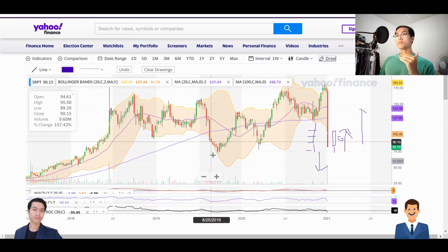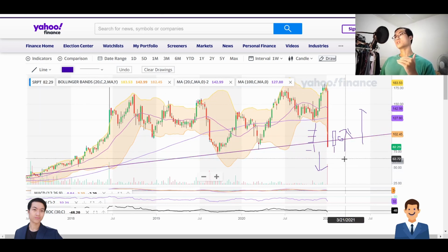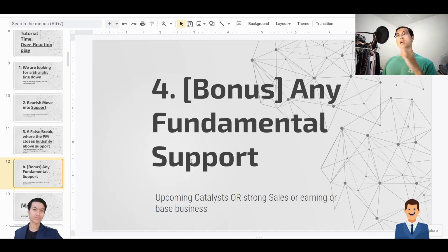Okay, this kind of support will actually support this trend line over here. That means you'll prevent the company from falling below this level, because they have a base business to rely on, and there are also upcoming catalysts. So this is what I mean by fundamental support.